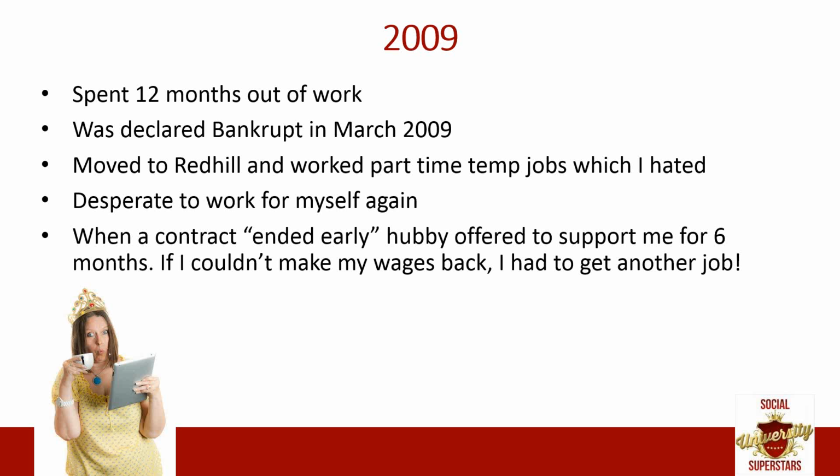So in 2009, I spent 12 months out of work, and that really does mess around with your head, doesn't it? If you've ever spent any time out of work, it really does screw with your confidence, and obviously it screws with your finances, because in March 2009 I was declared bankrupt. I went bankrupt for rather a lot of personal debt that happened after my first marriage broke up.